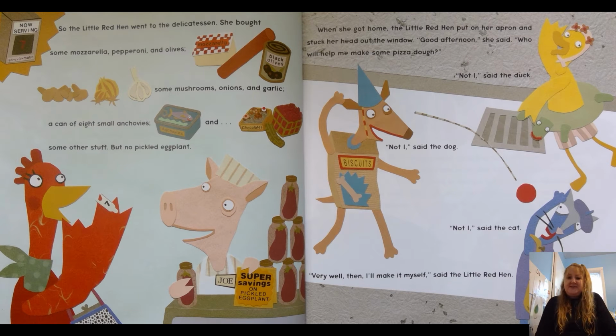Ooh, anchovies. Do you guys know what anchovies are? Anchovies are little fish. Ew. They're salty. I don't think I like them. And some other stuff. But no pickled eggplant. When she got home, the little red hen put on her apron and stuck her head out the window. "Good afternoon," she said. "Who will help me make some pizza dough?" "Not I," said the duck. "Not I," said the dog. "Not I," said the cat. "Very well, then, I will make it myself," said the little red hen.